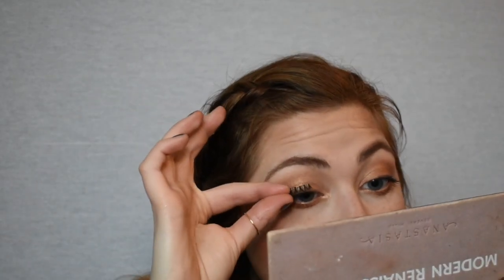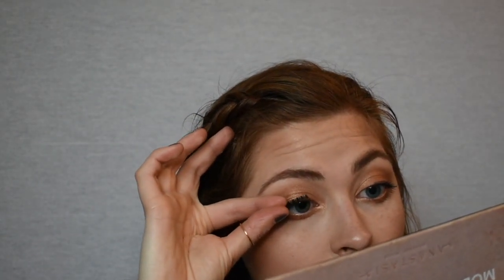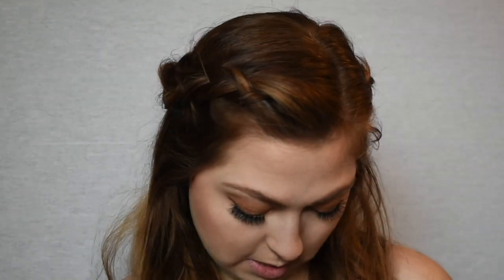Who cares? By the way, these are the Ardell Demi Natural Wispies, I believe. And they work, they really do the trick. I use these a lot on like bridesmaids and stuff. They're just a good natural lash. They're great for somebody who isn't used to wearing lashes all the time. Last but not least, we have a red lip to put on.